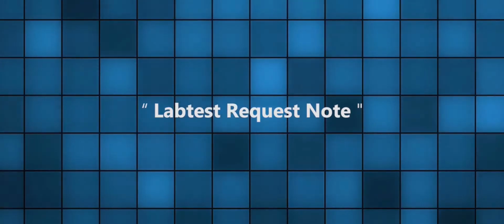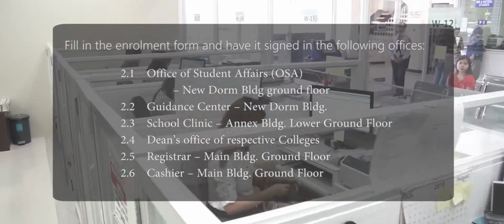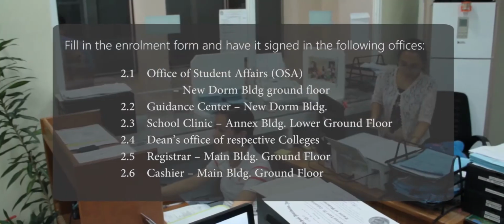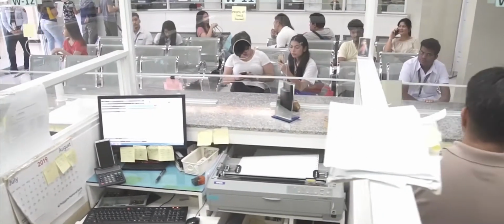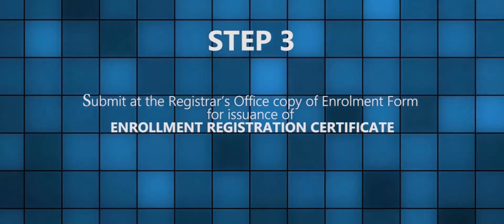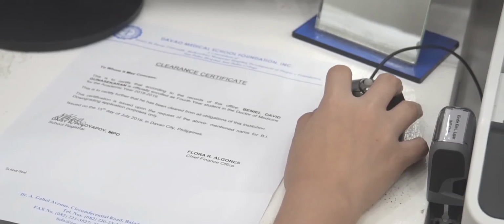You must seek first a lab test request note at the school clinic and present it to DMSF Hospital Lab. Step 2. Fill in the enrollment form and have it signed in the following offices. Step 3. Submit at the registrar's office the copy of the enrollment form for issuance of the enrollment registration certificate.